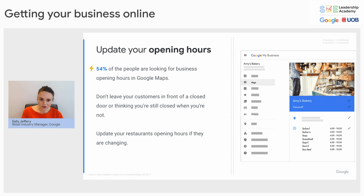First and foremost, ordinarily, 54% of people are looking for business opening hours in Google Maps and search. And as you can imagine, in today's context, this figure is likely to be even higher. So the first thing you want to make sure is that your opening hours are accurate. I know this sounds basic, but you'd be amazed how many businesses make this mistake. For some businesses, opening hours are longer than usual. For others, they may be shorter than usual. Just make sure they are up to date online to avoid disappointment from your customers.